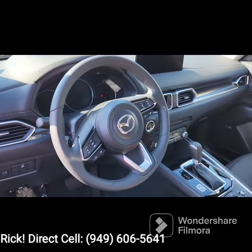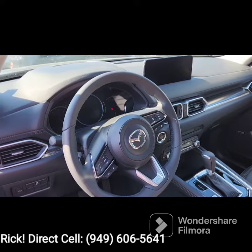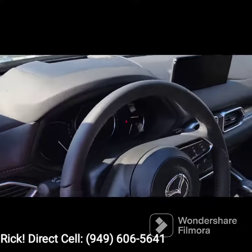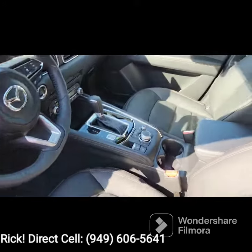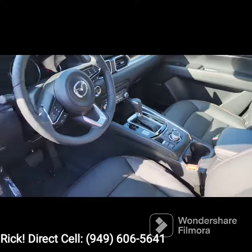All of your technology at your fingertips. The Bluetooth, the cruise control. It's got all the iActive safety features. The Premium Plus also has the heads-up display, and it has the cooled front seats and the heated rear seats, or I should say the ventilated front seats and heated with the rear heated seats.